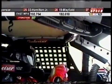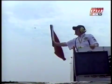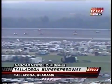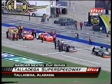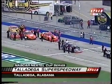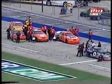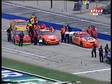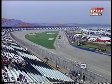Dale Earnhardt Jr. just took the red and black flags. Final practice has ended at Talladega. The next time these cars start, 500 miles will be lying in front of them. Final practice has ended for the NASCAR Nextel Cup Series here at Talladega. Tomorrow, 500 miles, 188 laps on this 2.66 mile track. Now it's all up to the crew chiefs and the dedicated crew guys in the garage to get those cars prepared.